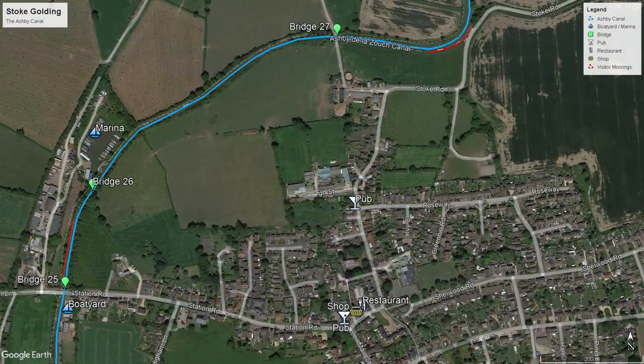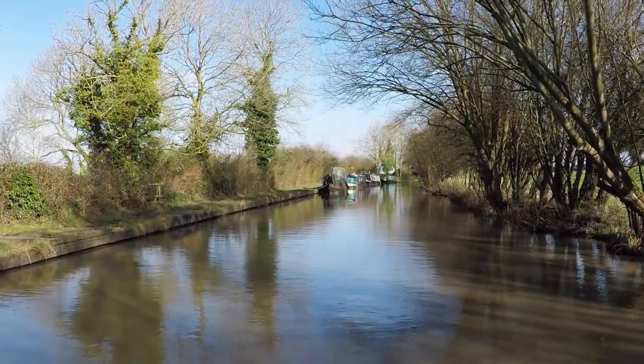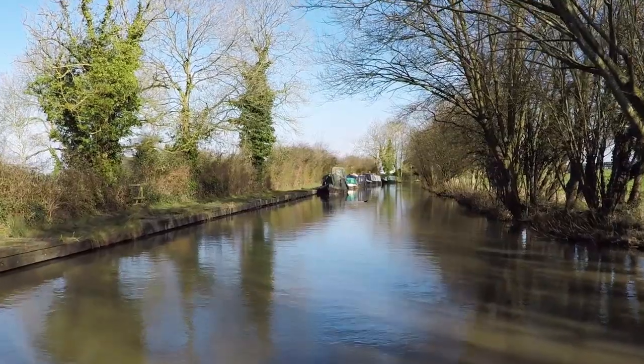We are where the red line is on the left side of the map. Notice there's also another set of visitor moorings at the top of the map, and that's on the off side. And in the village itself, there's two pubs, a restaurant, and a small shop. The post office, unfortunately, is closed down.